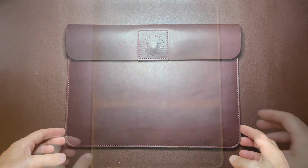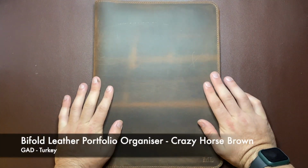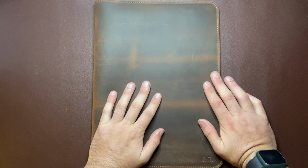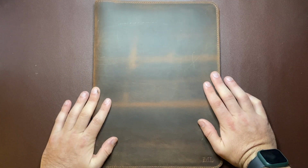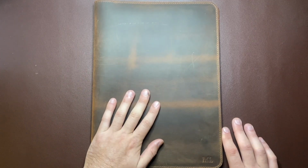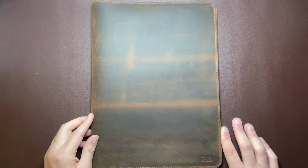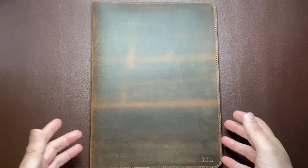And then we come to the focus here. This is the bifold leather portfolio organizer. This is brown, A4 size. It is distressed cowhide leather or crazy horse leather. I should say also, all these personalizations are an add-on, but you can have a number of characters for $12 extra on the item. Now, this one retails at full price for $119 at the moment. At the moment, it's marked at $89, which is remarkable. That's such a great price for an item of this quality.